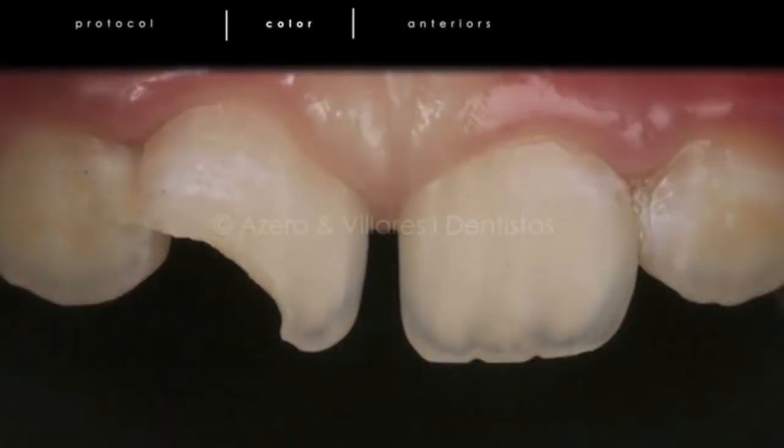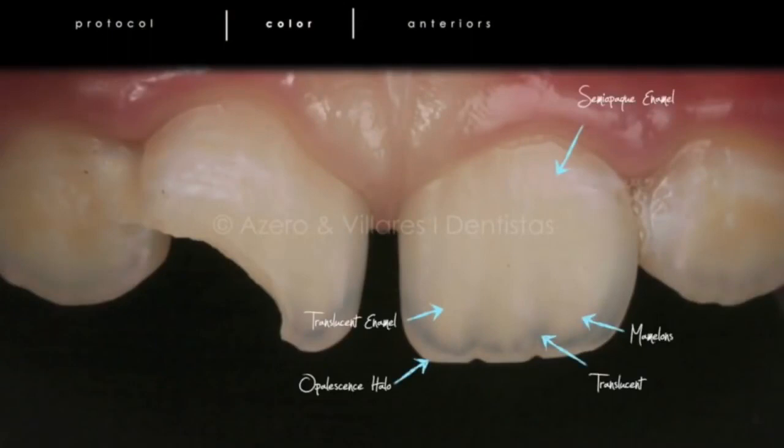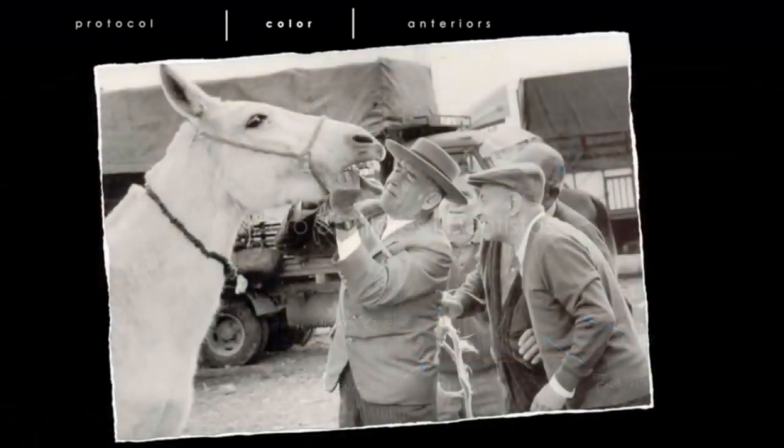What we need to see with the photography, with our eyes, etc. Well, we need to see the different colors that we have in the teeth and different parts. We need to reproduce this same opaque enamel that allows you to see the dentin, but not so translucent like here in this part, in the incisor part. The mamelons, the translucent part, the opalescent halo, we need to know that prior to trying to imitate it in nature. And the most important thing is to work in a working team.